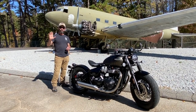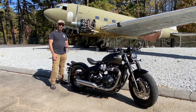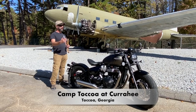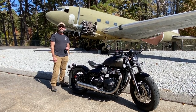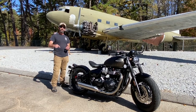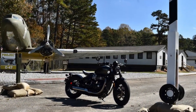Hey, this is Rob with Road Dirt, and we are on a beautiful Sunday afternoon. We are up in Toccoa, Georgia at Camp Currahee. Camp Currahee is the original home of the paratroopers of the 506th Paratroop Division in the Second World War, of which the Band of Brothers Easy Company was a part. They're actually rebuilding original barracks here.